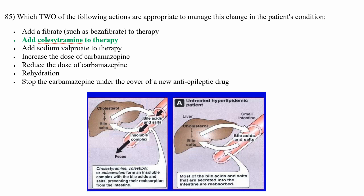So really bad idea. Increase the dose of carbamazepine. No, terrible idea. Carbamazepine is likely why the liver is suffering at the moment. So if we increase the dose of carbamazepine, what's going to happen? We're going to make the liver even worse. So dreadful idea. Don't do that.